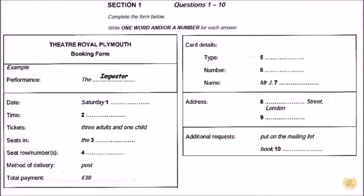IELTS Listening. Official Practice Materials 2. You will hear a number of different recordings and you will have to answer questions on what you hear. There will be time for you to read the instructions and questions, and you will have a chance to check your work. All the recordings will be played once only. The test is in 4 sections. Write all your answers in the listening question booklet. At the end of the real test, you will be given 10 minutes to transfer your answers to an answer sheet.